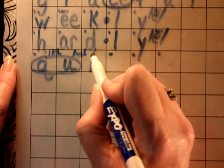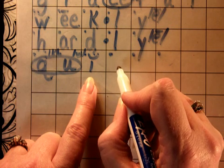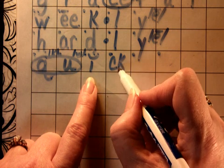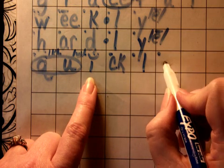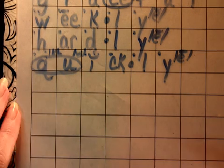I is the short I. K. Now remember how I said the k following a vowel team will be spelled with a K? The k following a single short vowel will be spelled with a CK. It makes one sound, so it goes in one box. Let me say it again. The k following a single short vowel will be spelled with a CK. The next sound is L and E. The Y says E. Quickly. Two-syllable word. Y following a consonant. It will say E. The next word is slowly. Slowly.